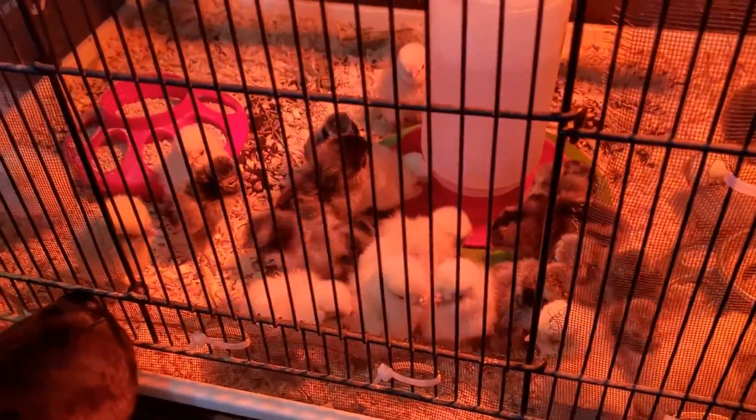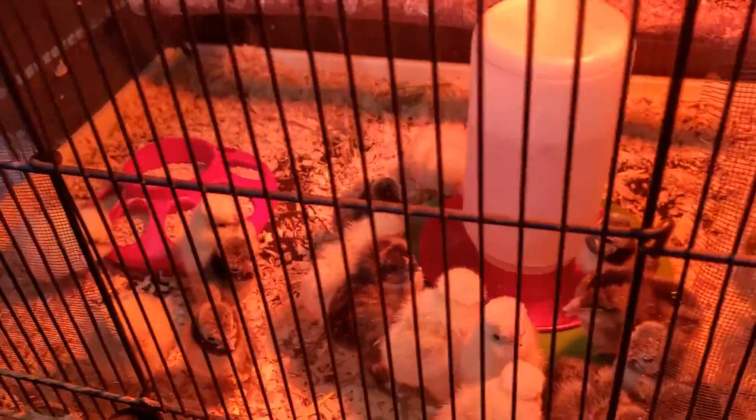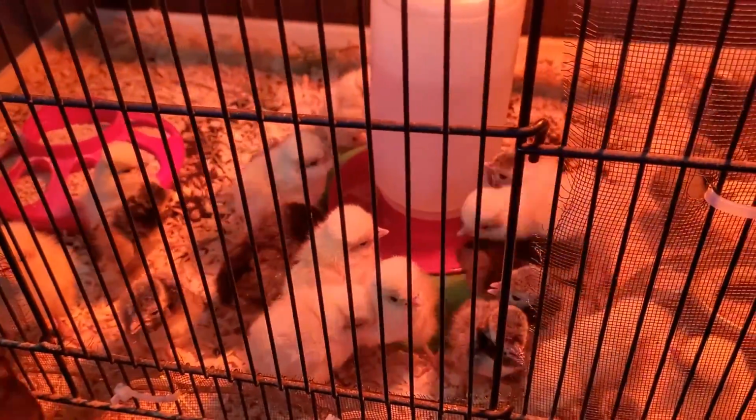Okay, so when you introduce chicks, you dip their beak in their water so they know where it is, and then they find the food on their own. But it's very important to dip their beak because they're very thirsty when they come from shipping.